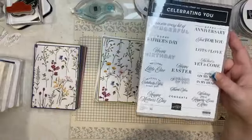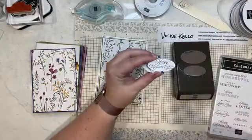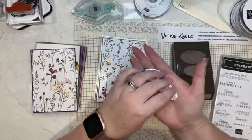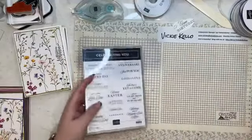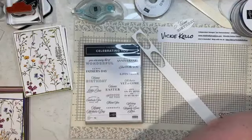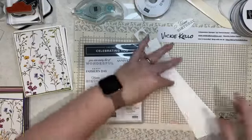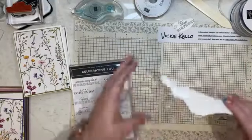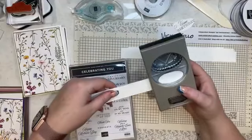And I had a play before. This is the only thing that I was prepping for this video, was to see whether Happy Mother's Day fitted, and it does, and whether Happy Birthday fits, and it does. I would stamp first, then punch out. The other thing that I prepped was 8 white strips that are 1-inch strips, because I can get 4 ovals out of them. And when you're using this double punch, it is better to have them in a smaller strip so that you can just pop them in and pop this out at white.